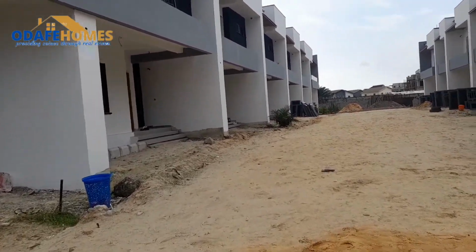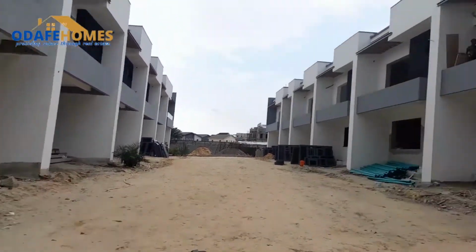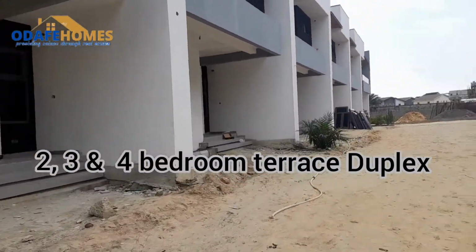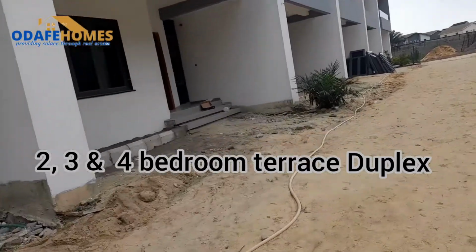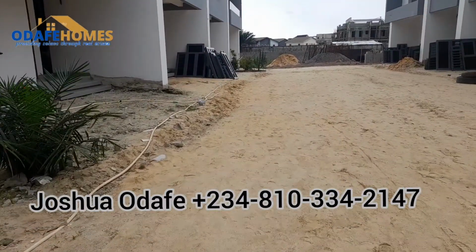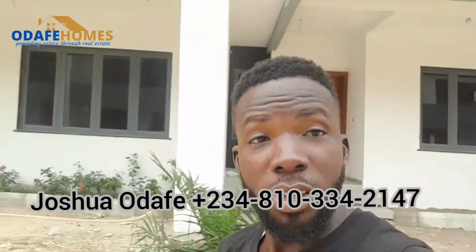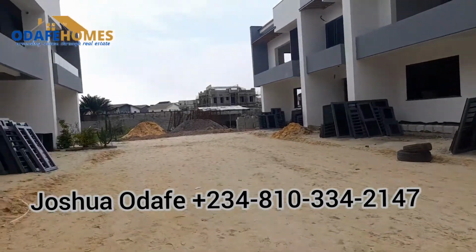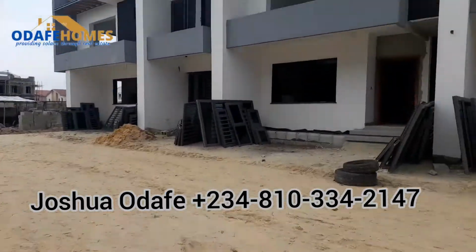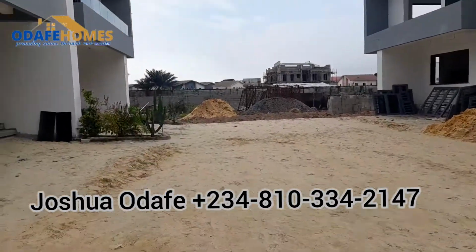At Appleton Court, we have 2-bedroom terrace duplex. We have 3-bedroom terrace duplex. We have 4-bedroom terrace duplex here. So, let me take you inside. You can see that the compound is beautiful, it keeps on going. This is what we call semi-finished. This is not off-plan, this is semi-finished.